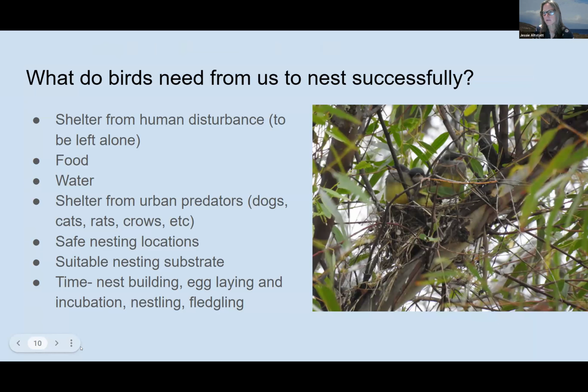Okay, so what can we do in our urban landscape to help birds nest successfully? Really the number one thing is they just want to be left alone. They don't want us bugging them. They don't want us setting up a nest cam and poking around, seeing if the eggs have hatched, if we can even find the nest. They really just want to be undisturbed and undetected. Because of that, it actually makes it difficult for us to track them down. And so I'll be giving you some tips a little later on how you can do that.